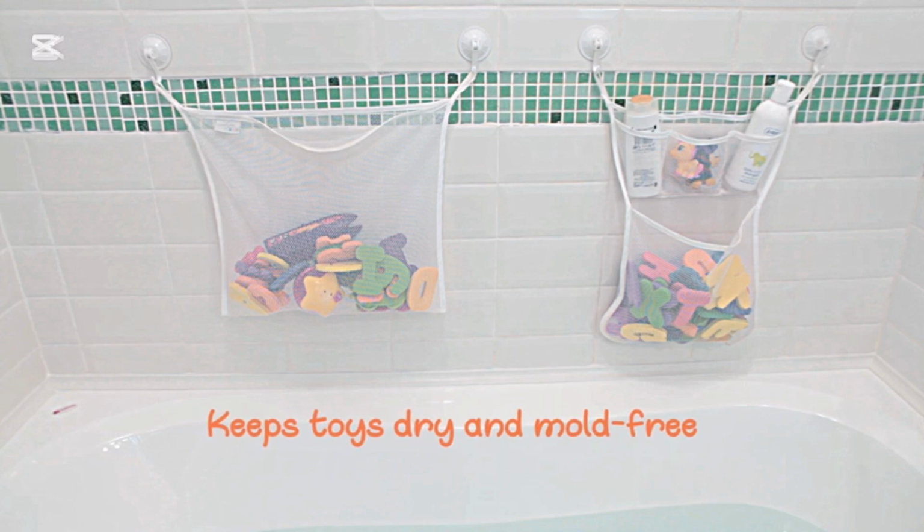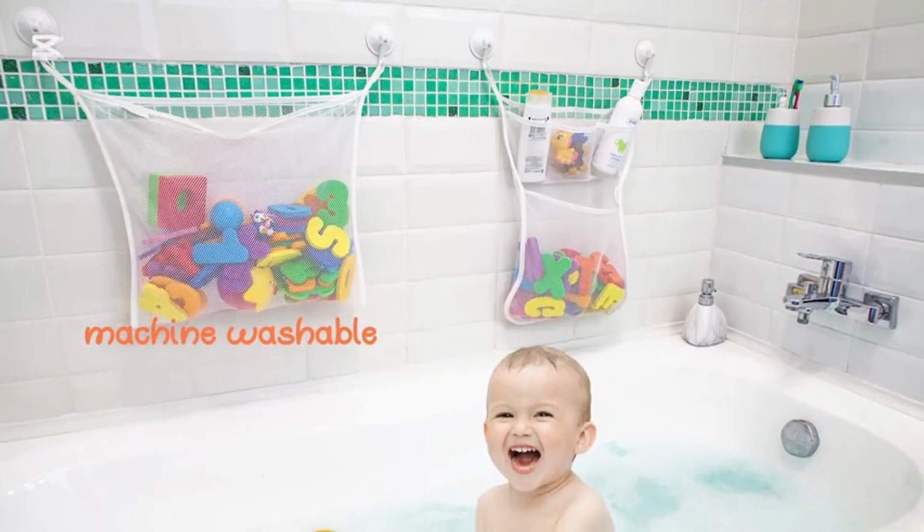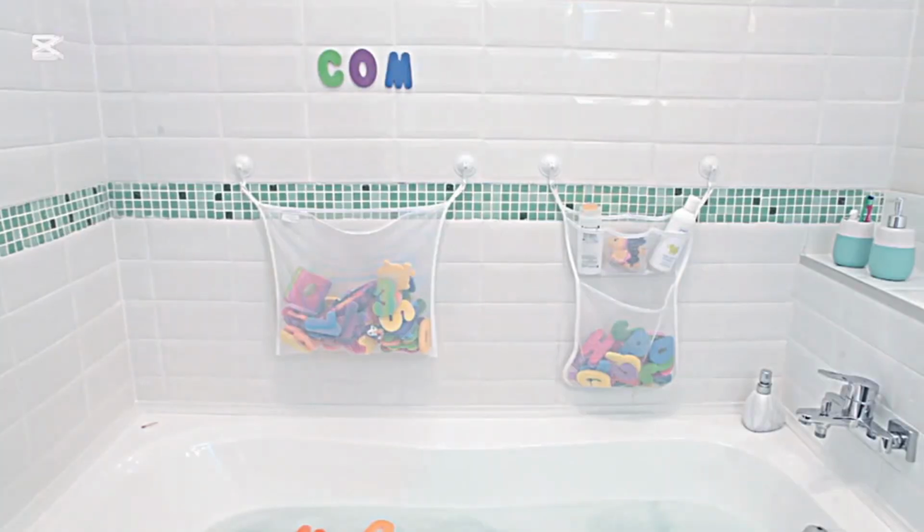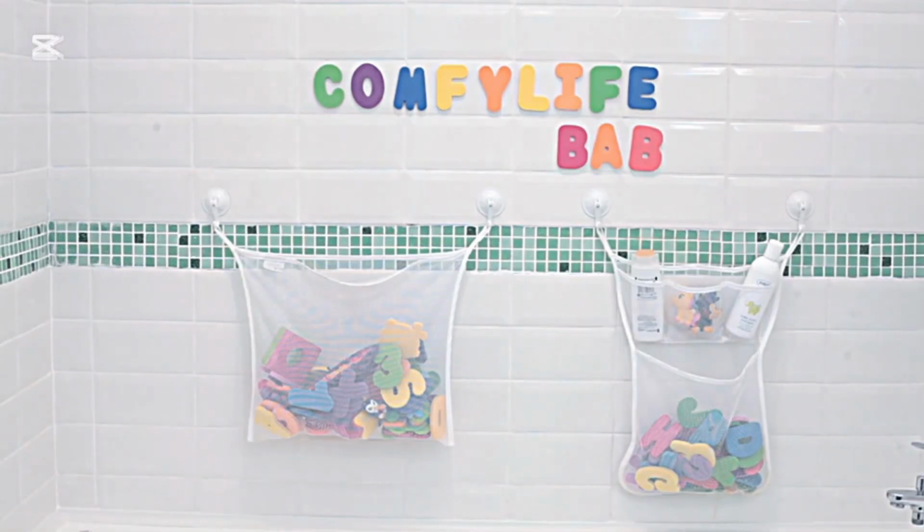The breathable mesh drains water fast, while the durable design holds up to all the splashing and grabbing little hands can throw at it. Bath time just got a whole lot cuter and cleaner.